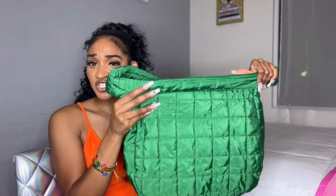This is definitely a good bag for the girlies that are in college, high school. And I feel like this style of bag is gonna be really cute to have for the fall and for the winter time for sure. Just a very spacious bag, and it's really cute too. I like the style. It's something different because I don't have anything like this in my closet.